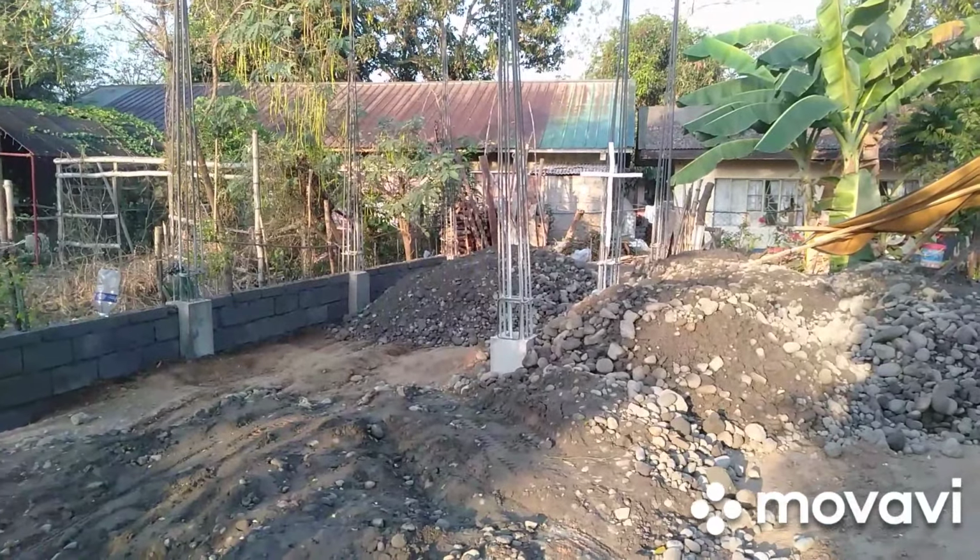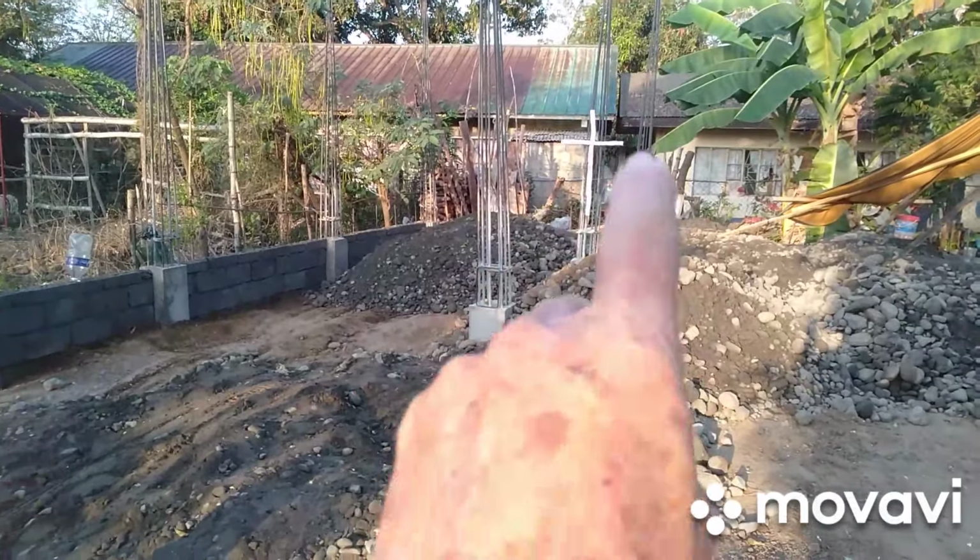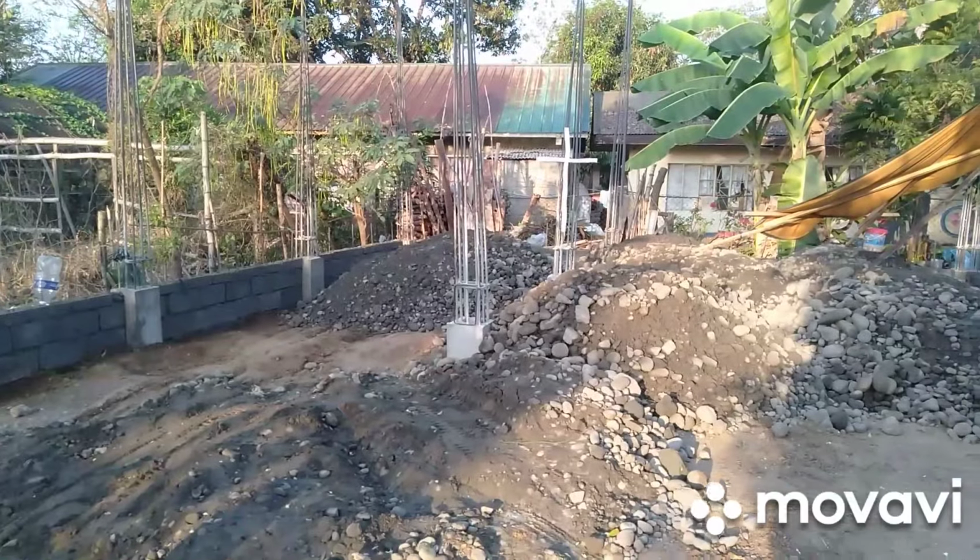It's rather interesting that so many of the Filipino homes have like a cross for good luck to bless the property.